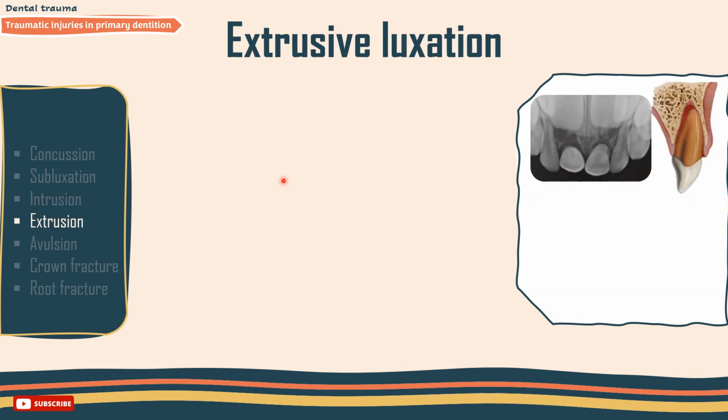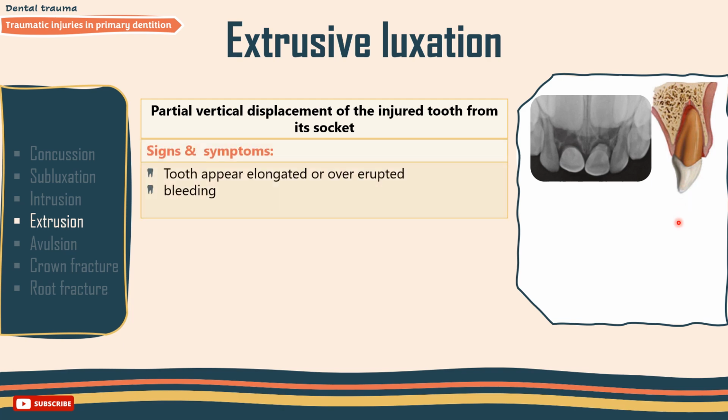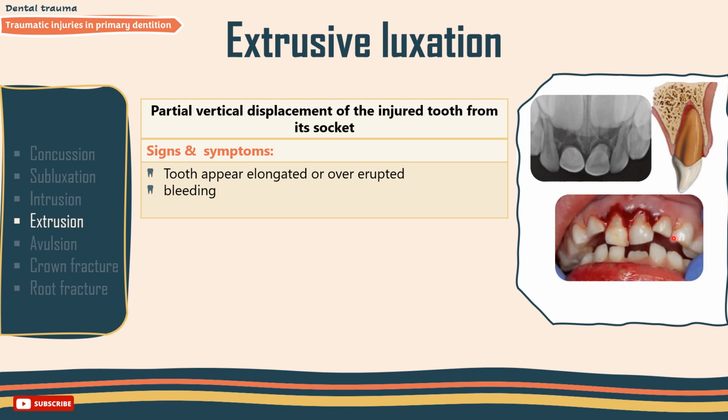Extrusive luxation, or what is also called partial avulsion. It is the partial vertical displacement of the injured tooth from its socket into an incisal direction. Signs and symptoms. The tooth appears elongated or over-erupted, and there is bleeding from the gingival sulcus.